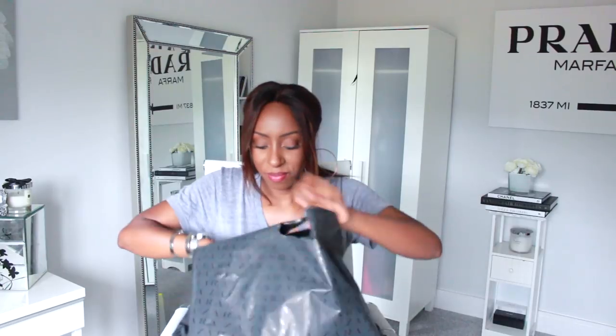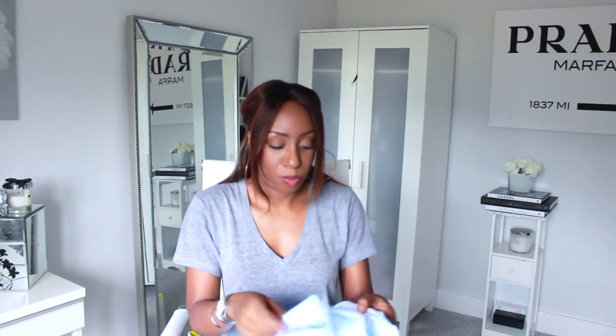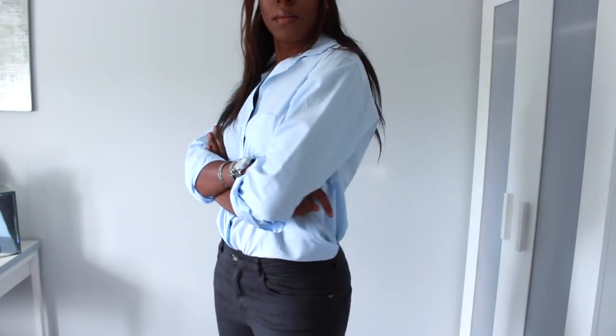So, quite a big bag. First item is very much for office purposes, but on the weekend you could definitely style this down. It's just a really simple blue shirt, and as you can see, they've already styled it up and folded up the sleeves there, which I would definitely do.